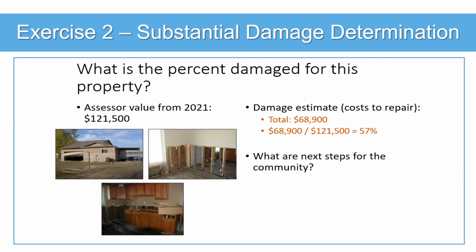Now, given current construction costs, it doesn't go a long way, but it's still something. But they need a substantial damage determination letter to access that. So it's important that you do provide the letters.